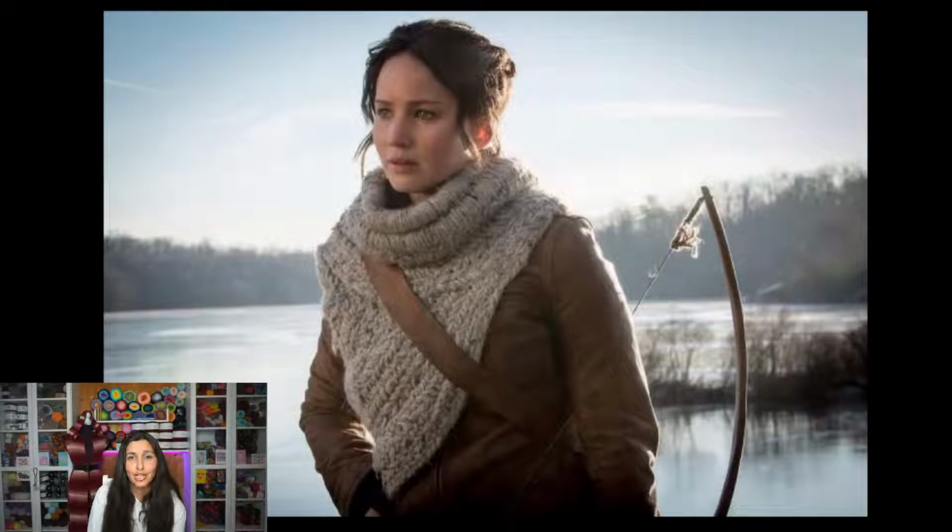Another interesting crochet item she wears is a color block sweater. But you know what? Before we start talking about the color block sweater, let's see what you guys have to say about the Katniss cowl.